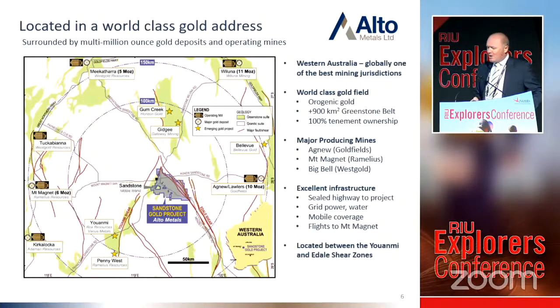As I mentioned, we're in a world-class gold district. You can see that we're surrounded by a number of operating mills and some multi-million ounce deposits. The infrastructure is fantastic. There are commercial flights out to Mount Magnet, and you can fly charter flights out to the airstrip at Sandstone. The whole area is serviced by sealed roads. There's grid power, there's water. So you've got all the right ingredients, and strategically, that's why we love this area.